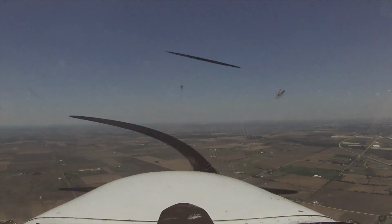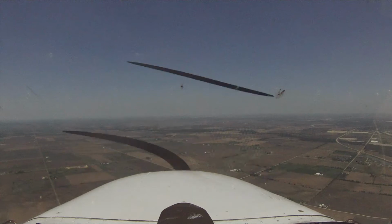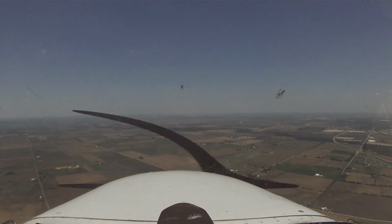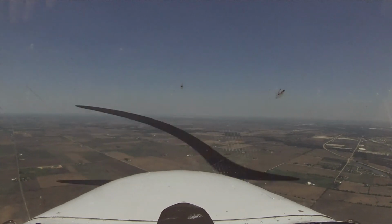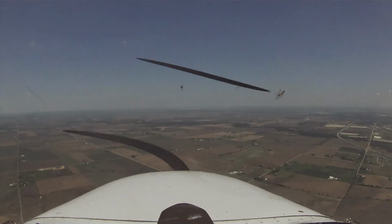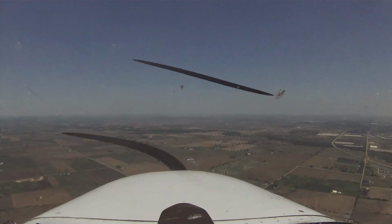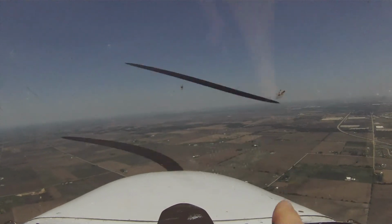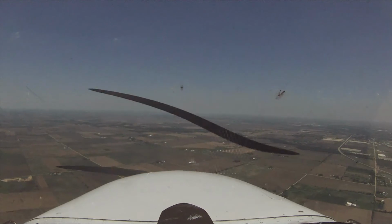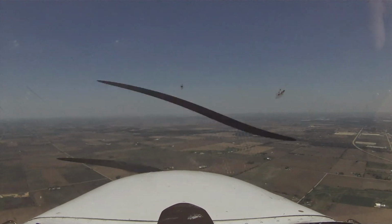Traffic 12 o'clock high. There. I don't have. Oh, got it. Okay, thanks. We got a Cessna 12 o'clock ahead, level. Oh, good. About 4 miles. I didn't have that. Actually, that's more like 7 miles, isn't it? Yeah, but still. Traffic 2 o'clock high. Okay. It's the guy we got to focus on here, so that's good eye.